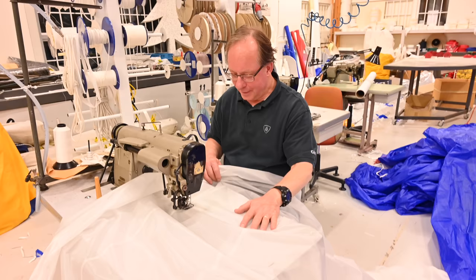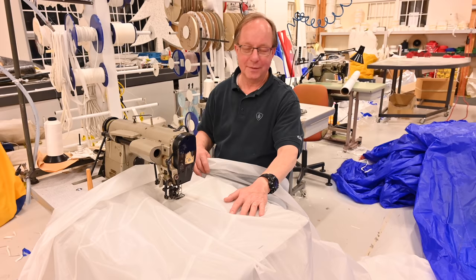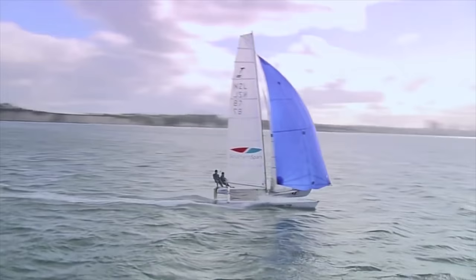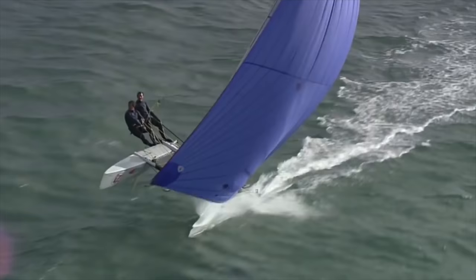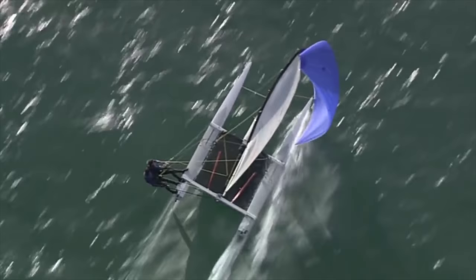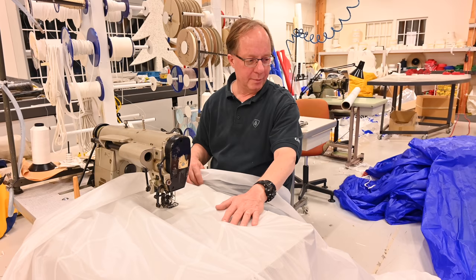This is Tornado jennakers, or they call it spinnaker, but of course it's an asymmetric spinnaker, and that's why we call it jennaker. And Tornado, what type of boat is that? Tornado is a super fast catamaran, one design, and was the best Olympic class until 2008, when it was the last Olympics in Beijing. We are very famous because we have made this spinnaker since 2003, and they have been winning about 13 gold world championships and 11 silver. On the Tornado boats? On the Tornado boats, okay.